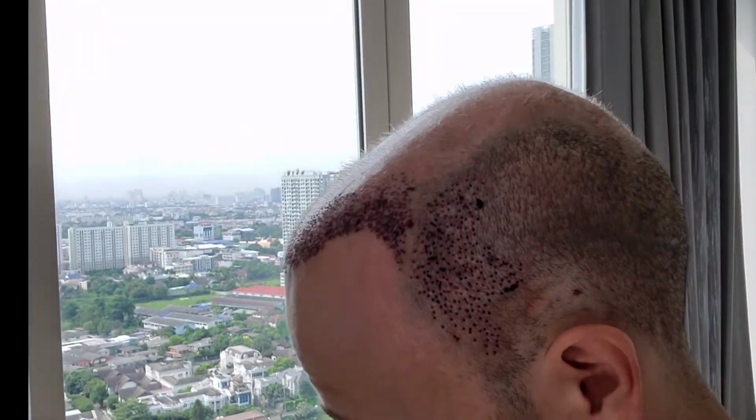I'm liking that I have finally filled in these temple areas. Hopefully that looks good when it grows in. So the first couple days after each transplant, I'm wearing this bandana thing. It looks a little bit funny, but I live in Thailand, and there's some other people wearing things like this, and fortunately no one seems to care, especially in the time of the COVID pandemic where people are covering everything they can anyway. It's not going to damage any grafts. I look forward to not having to wear it, but for now I do need to.